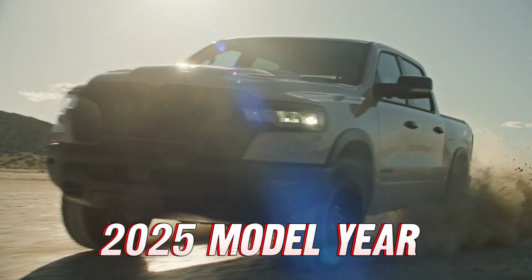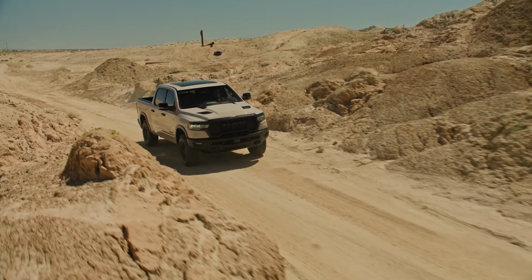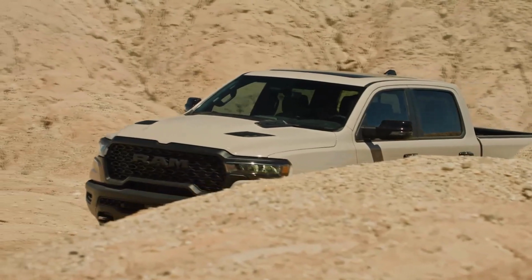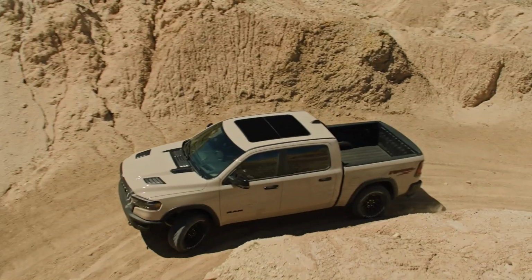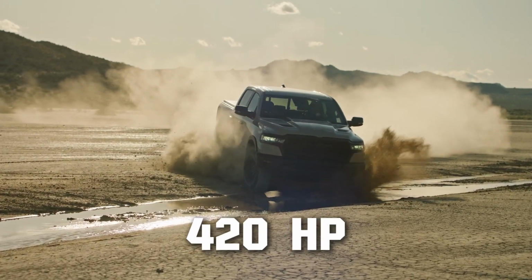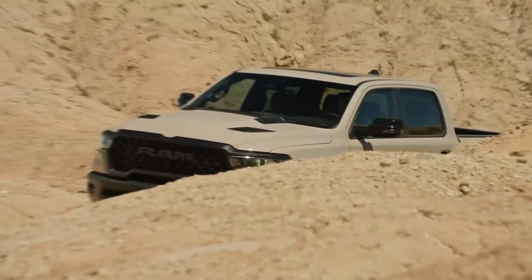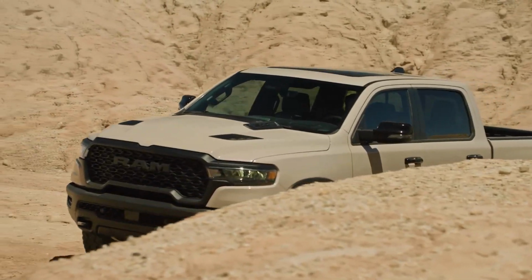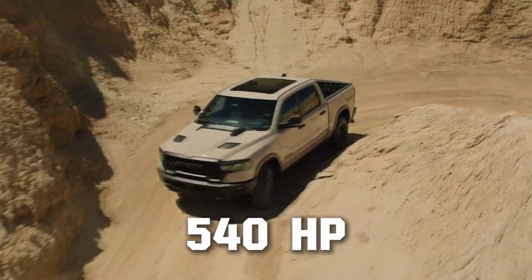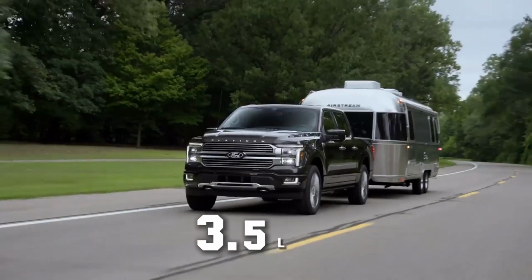However, with the 2025 model year, we bid farewell to the legendary 5.7-liter V8, and in its place we welcome Stellantis' new piece de resistance, the 3.0 Hurricane 6 engine. This twin-turbocharged inline-6 engine might not seem like a lot to you, but in all actuality, it's an absolute unit of a power plant. The lower output variation pushes out 420 HP and 470 pound-feet of torque, practically beating the Hemi to a pulp. Which, albeit a sad sight to see, is still good news for those who need a proper workhorse. In addition, the high output variation will push out a whopping 540 HP and 521 pound-feet of torque, making it far more potent than the 3.5 V6 from the F-150.